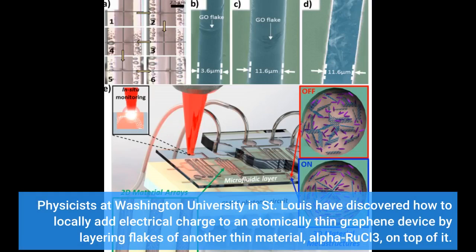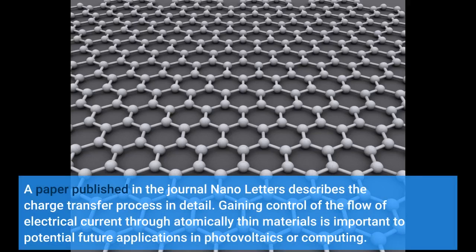Physicists at Washington University in St. Louis have discovered how to locally add electrical charge to an atomically thin graphene device by layering flakes of another thin material, alpha RuCl3, on top of it. A paper published in the journal Nano Letters describes the charge transfer process in detail. Gaining control of the flow of electrical current through atomically thin materials is important to potential future applications in photovoltaics or computing.